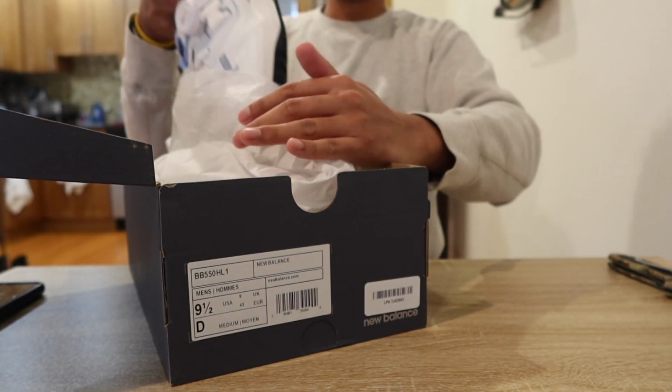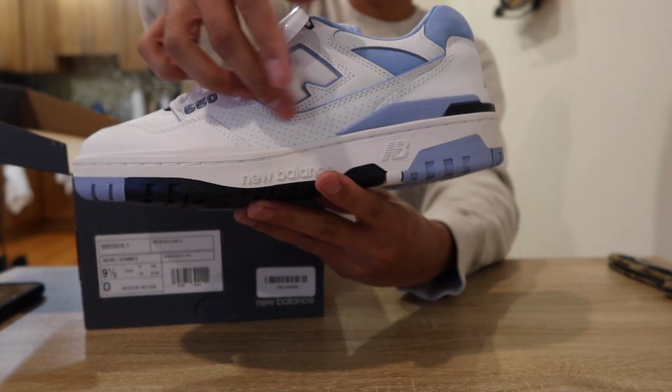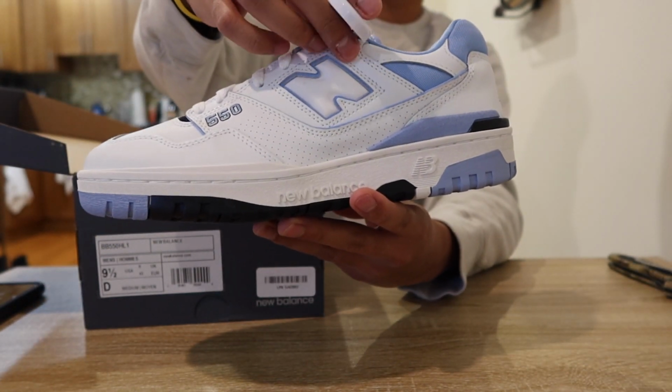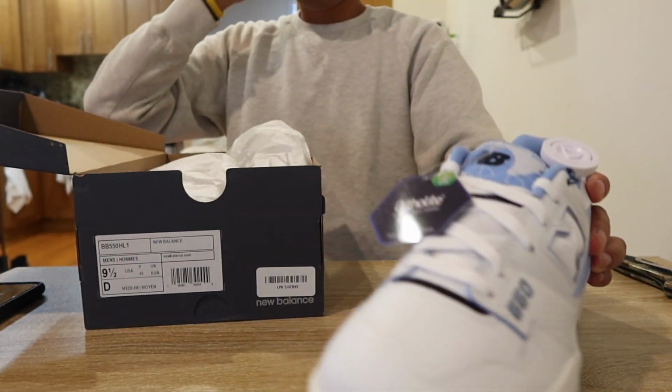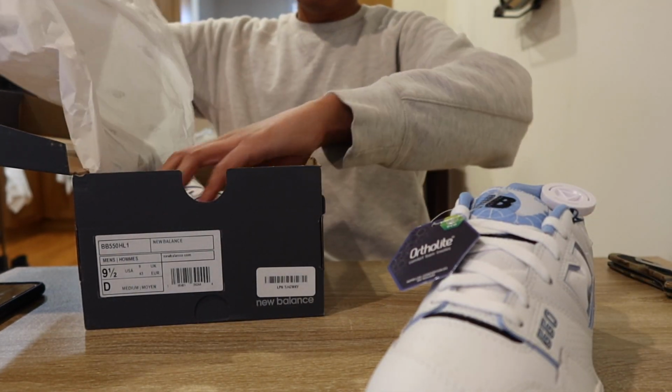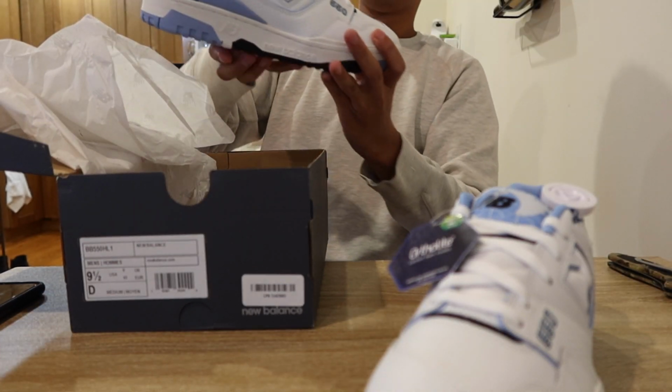Again, not this colorway, but the model, the silhouette of the 550 went from being super hard and rare to find to the ubiquitous shelf sitter at your Foot Locker or New Balance stores. I've done my fair share of picking up 550s over the last 12, 16, 18 months, and this one is one of my favorites. It's really just the colorway.